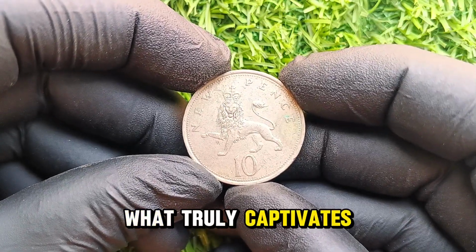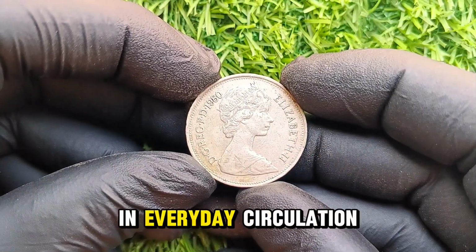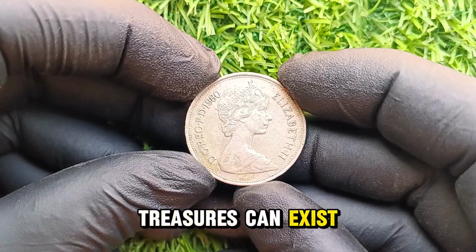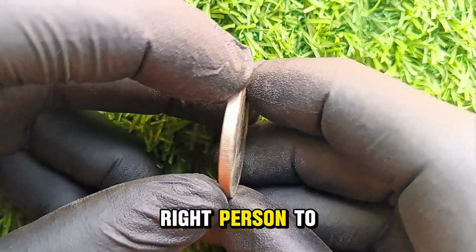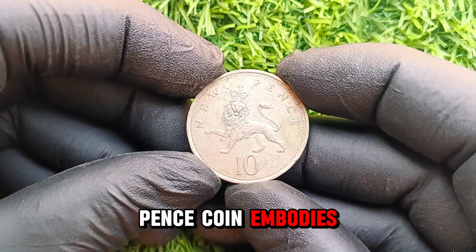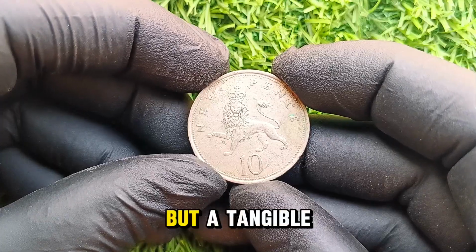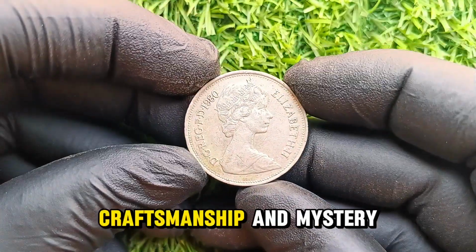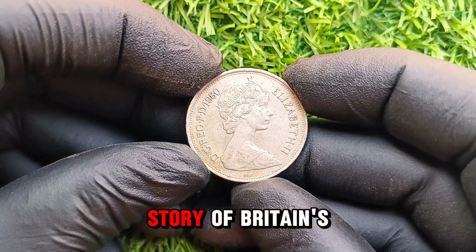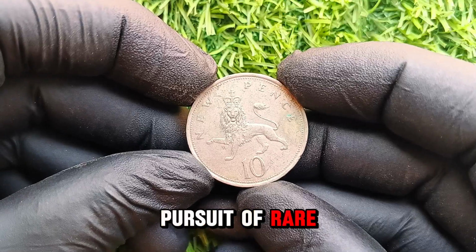What truly captivates collectors is the idea that such immense worth hides behind a coin once so common in everyday circulation. It serves as a reminder that treasures can exist in plain sight, waiting for the right person to recognize them. The 1980 10-pence coin embodies this wonder perfectly. For enthusiasts, this coin is not just a piece of metal but a tangible connection to history, craftsmanship, and mystery. Each surviving specimen tells a silent story of Britain's changing currency, royal heritage, and the enduring pursuit of rare beauty within the smallest details.